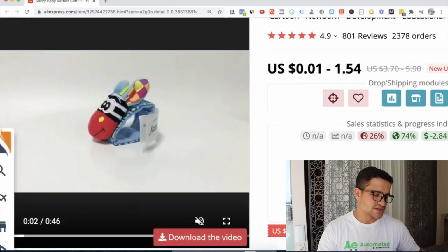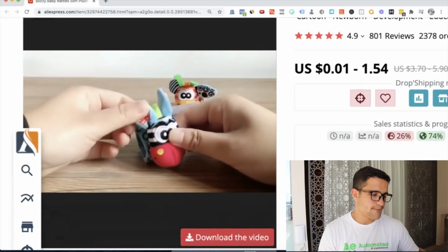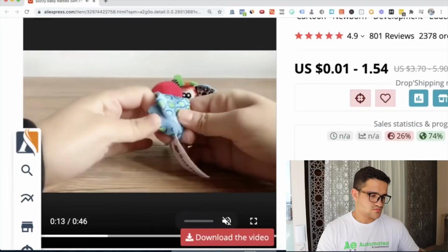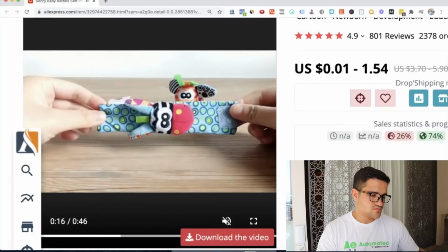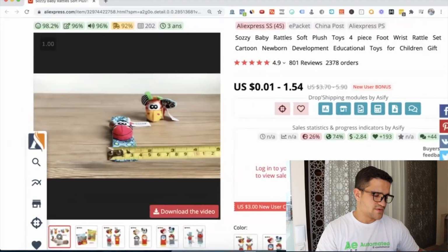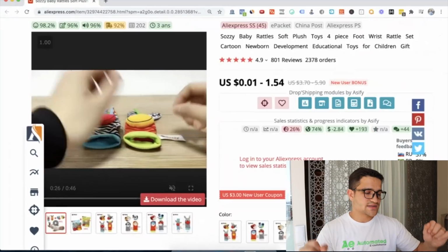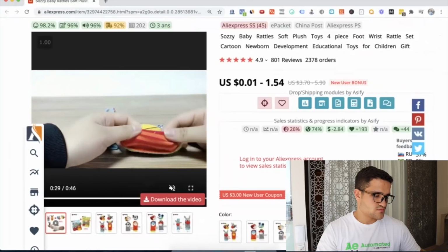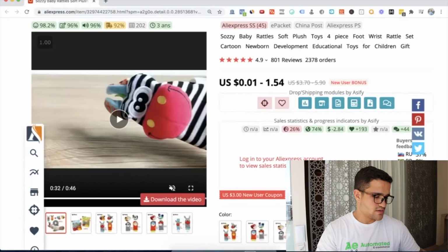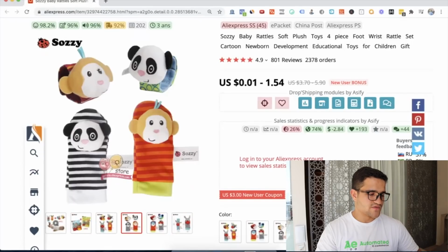You have these little rattles or these toys. It's more of a toy. There's also a rattle. The baby can take it and just make sounds with it. And you can put it as a strap on your baby. It's about 5 inches long, 2-3 inches long. And you can also put them on the feet of the baby or the hands of the baby. Like that. And you can put it on the baby like here. It shows different rattles or different little designs that you have.